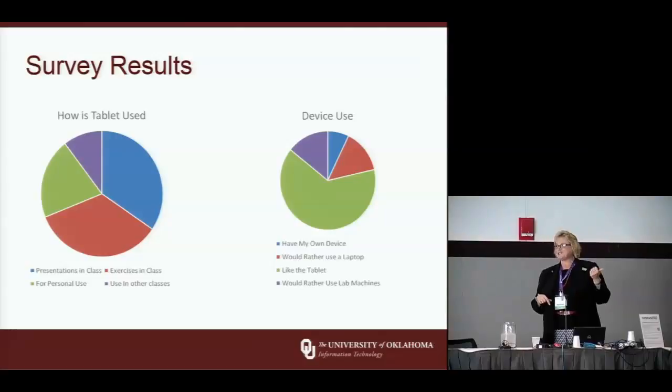A lot of the students did use this for personal use, and we didn't tell them they couldn't use it for personal use. They could use it for anything they wanted to as well. And then they used it in other classes, so we had several students that said they were able to use it.